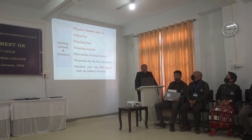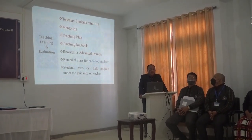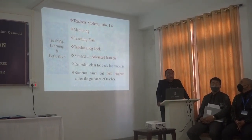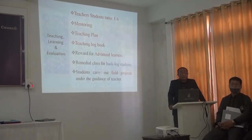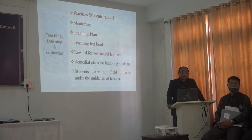Teaching plan and teaching notebook are prepared by every teacher. And reward for advanced learners. What is that? The students who passed in first division or a higher grade, that department gave a reward. In what form? In cash award. Okay, prize money or something. Yes. Book or something.